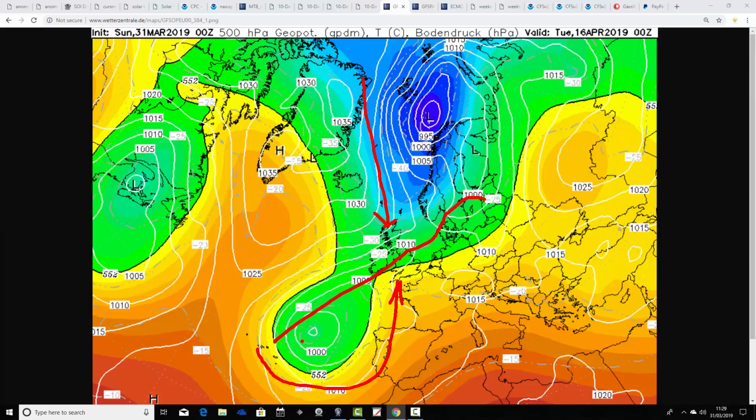That's the kind of pattern that produced the Easter floods through the Midlands back in 1998. Northamptonshire, for example, was quite badly affected with that. Now, I'm not saying we're going to get floods with that at all this year.